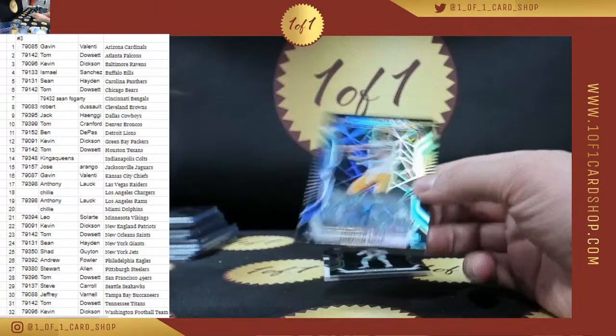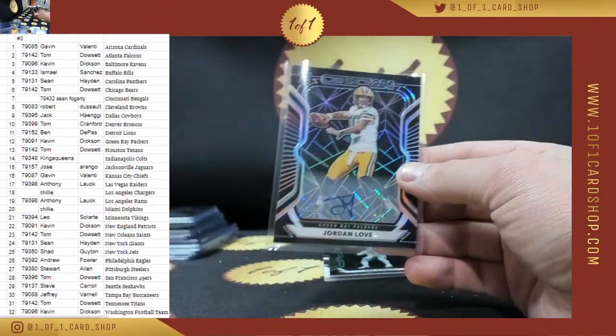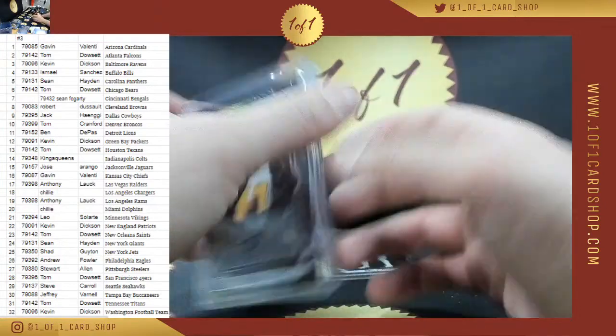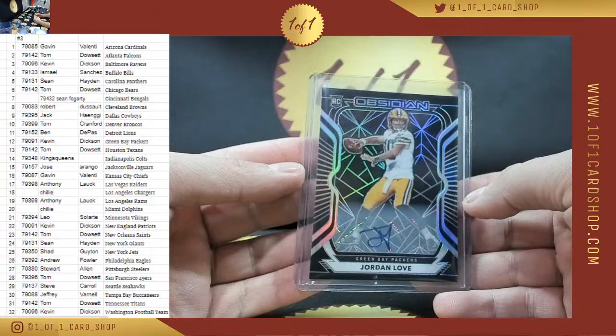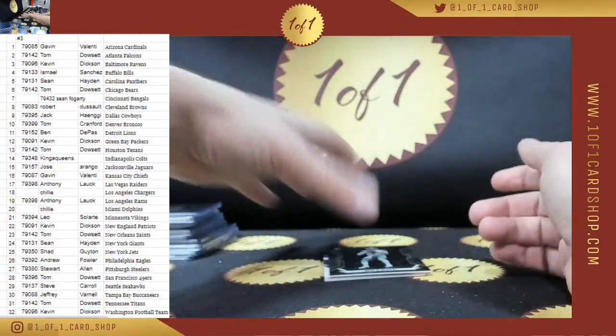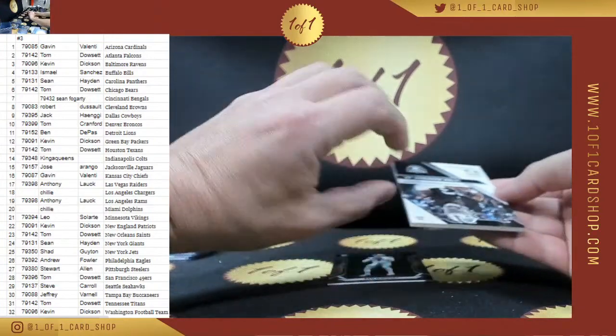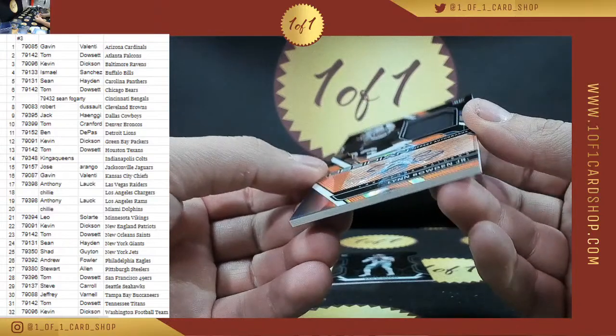How about a Jordan Love? Out of 150, Jordan Love, Green Bay Packers, going to Reaper. Yeah, I tried. Lynn Bowden Jr., to, what the fudge?